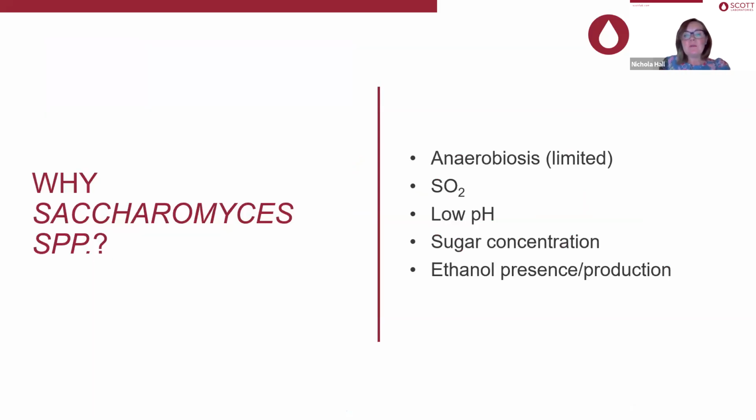Well, Saccharomyces does very, very well in a limited oxygen environment. There are no yeast strains that are truly anaerobic. They all need a little bit of oxygen, but Saccharomyces does well in low oxygen environments. Saccharomyces does well in the presence of SO2 up to a certain degree. Although their preferred pH is around 5.5, they do well in our enological pHs from 3 to 4.